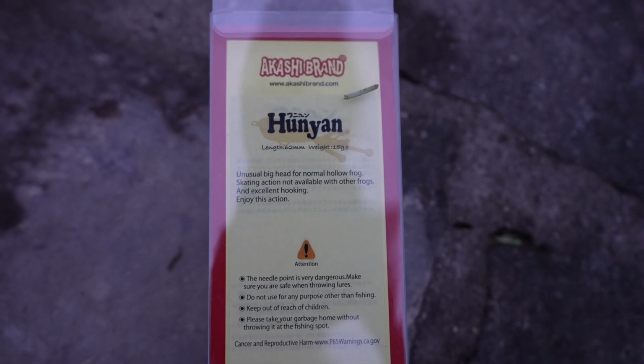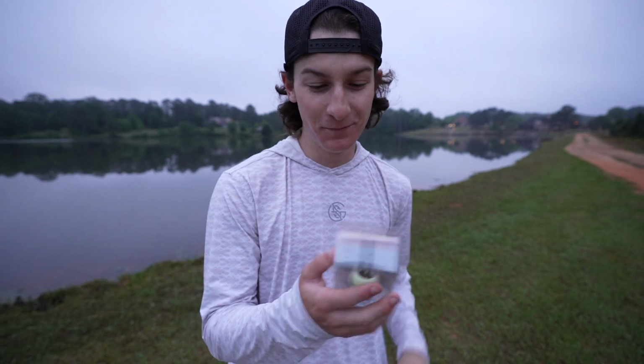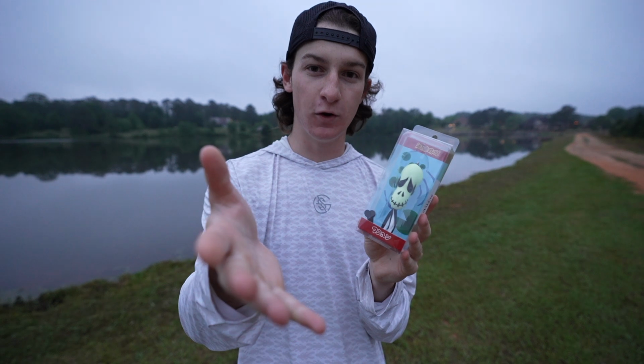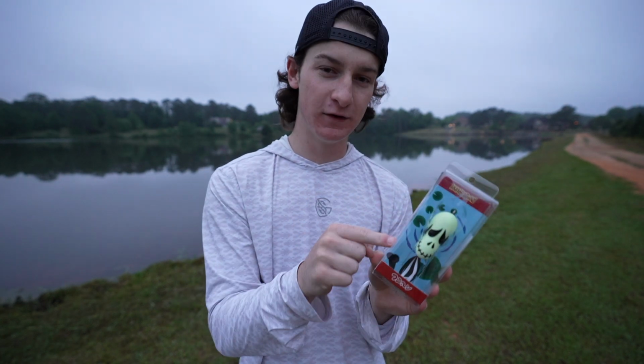It says it also has excellent hooking. Whoever wrote this description was just, I don't know. But this is a cool frog and I'm super excited to throw this today. You guys know, if you've seen the videos in the past with these things catch fish. And not only fish, they catch big fish.